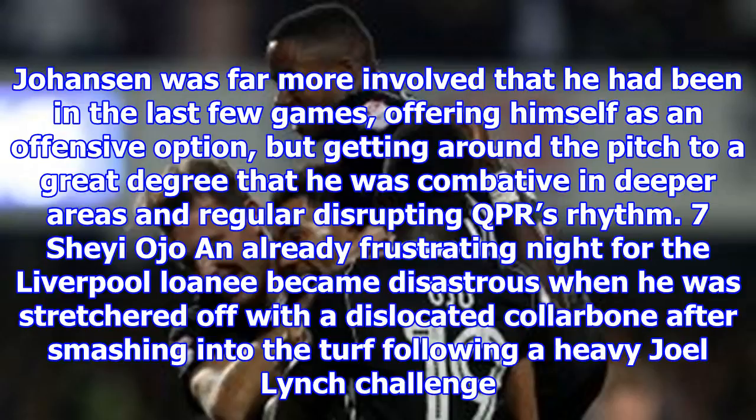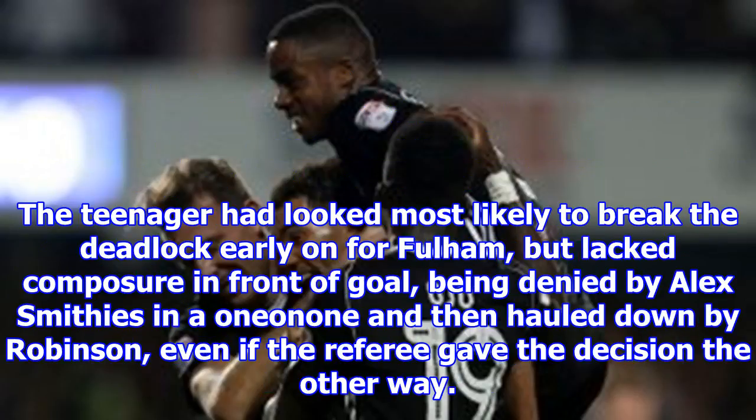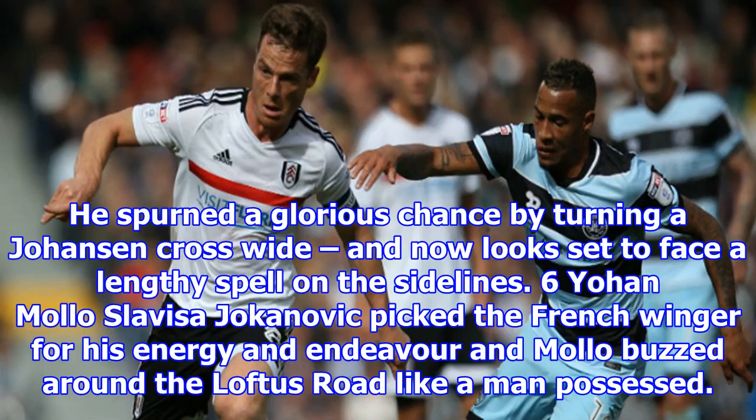7. Sheyi Ojo: an already frustrating night for the Liverpool loanee became disastrous when he was stretchered off with a dislocated collarbone after smashing into the turf following a heavy Joel Lynch challenge. The teenager had looked most likely to break the deadlock early on for Fulham, but lacked composure in front of goal, being denied by Alex Smithies in a one-on-one, and then hauled down by Robinson, even if the referee gave the decision the other way.